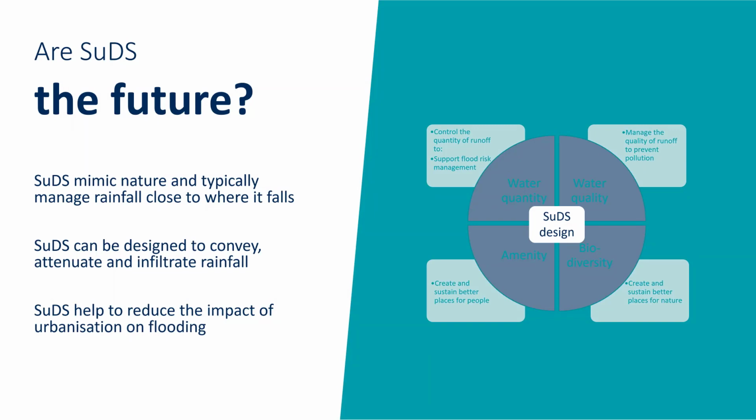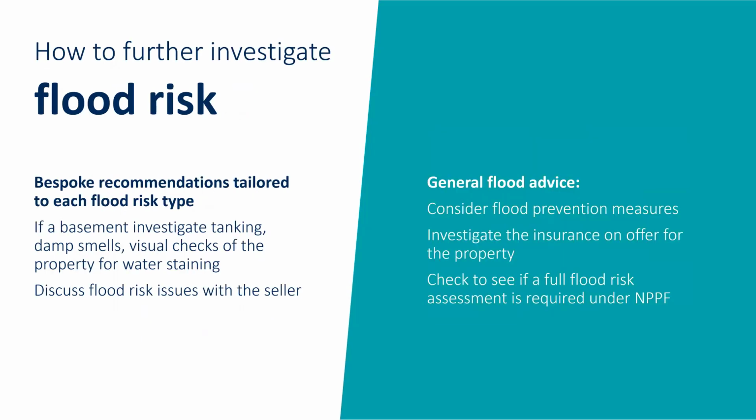The current requirements in national policy that all new developments in areas at risk of flooding should give priority to the use of sustainable drainage systems will continue to apply. So if anything does flag up as a flood risk, again, we will give bespoke recommendations tailored to each type of flood risk that's been identified, but we'll also give general advice as well to consider flood prevention measures, actually look at the insurance that's on offer, and we'll also give guidance on checking if a full flood risk assessment is required under the new planning policy framework.